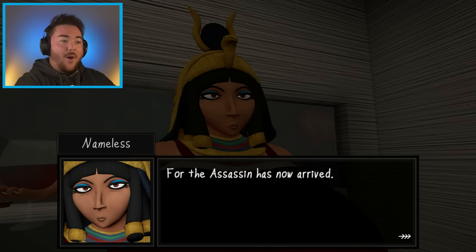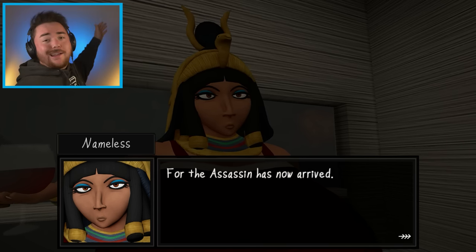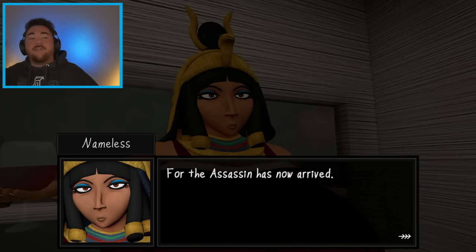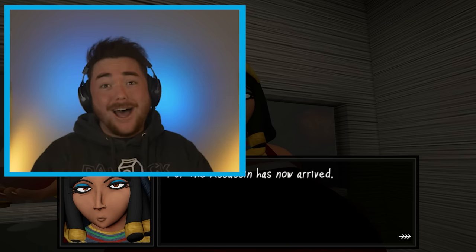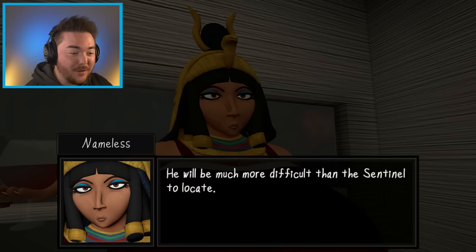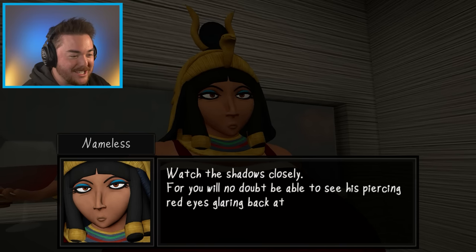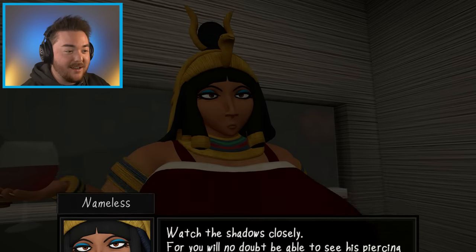I just retrieved two artifacts, just like, oh yeah, and an assassin is showing up. Also, a goblin, we got a dragon, we got a griffin. They're all just coming to murder you, so good luck. She's just chill right here. She's not even helping. Oh, he will be much more difficult than the sentinel to locate. Watch the shadows closely. Oh no. Okay, his red eyes will be glaring back at you.